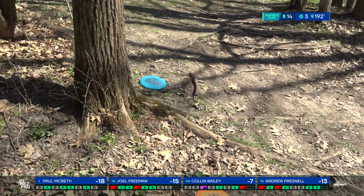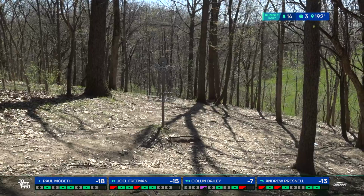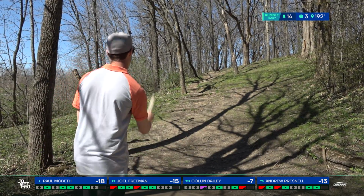He just throws a knife spike hyzer. Yeah. But you can see they're just hitting and stopping. And that's the angle of the hill, just taking everything off of them.